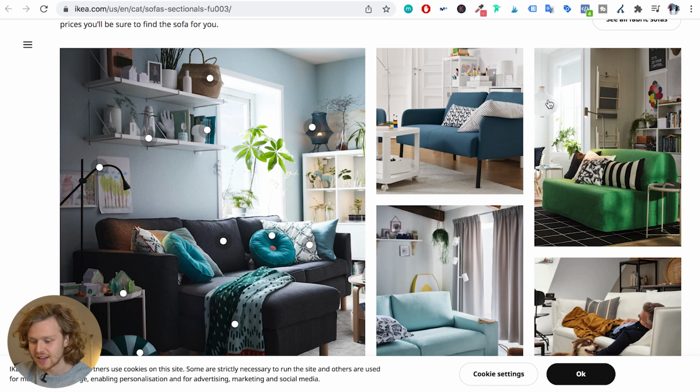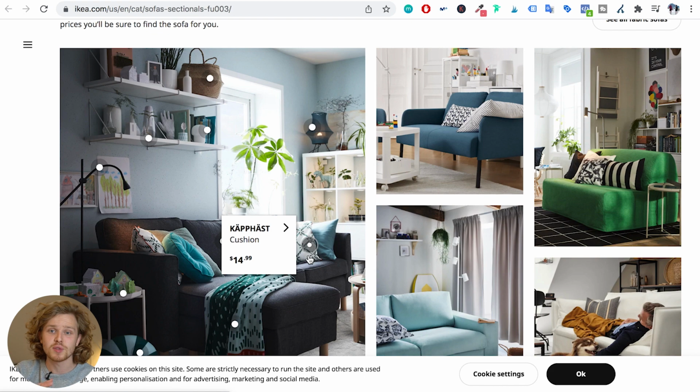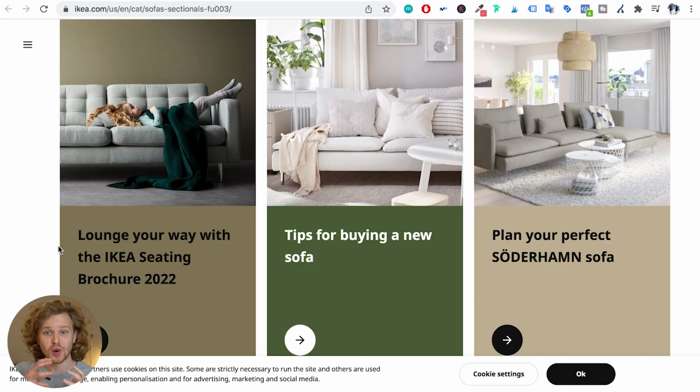Because you're comparing different couches and different scenarios. It could also be informational, right? Because we're giving that user ideas of how that couch would realistically look in their house. So we're helping that user with the ideation of that product. So here, what they're doing is pretty incredible. They're giving that user that pure informational intent, right?